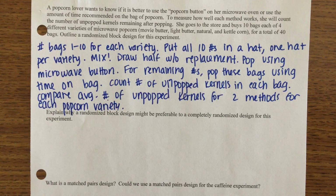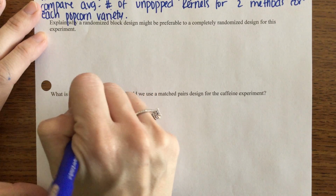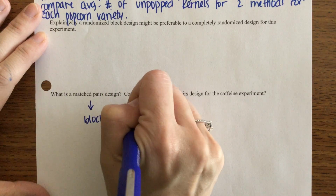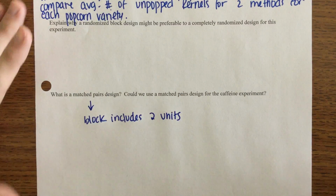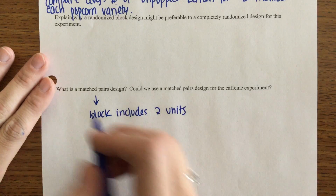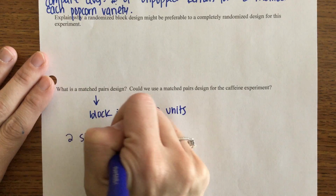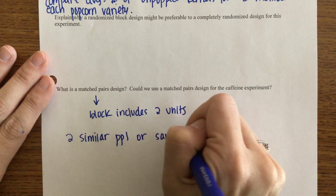It's called a matched pairs design. Matched pairs design is kind of like a blocked design, but your block only includes 2 units. Generally, your 2 units are 2 similar people or the same person.